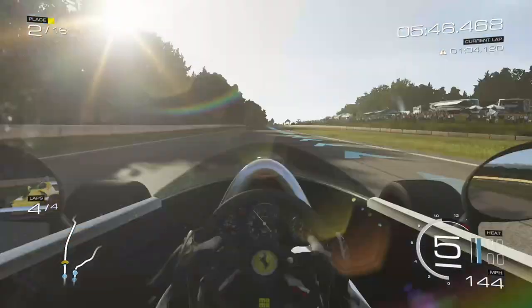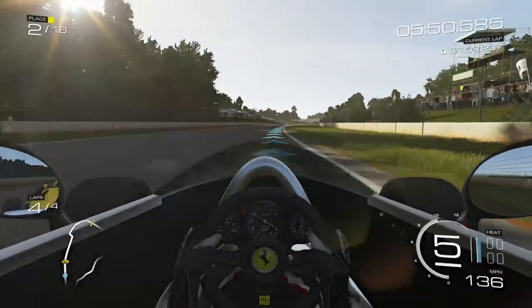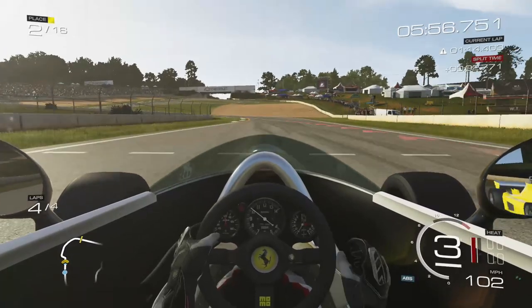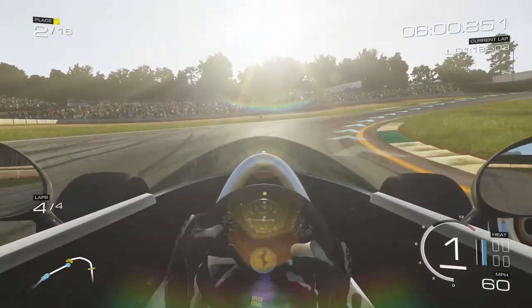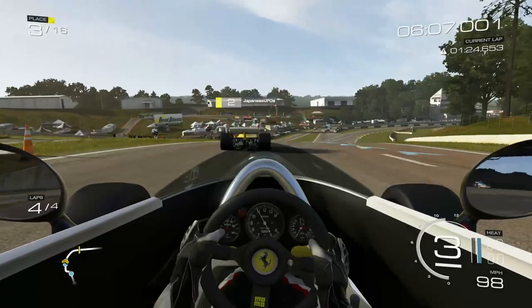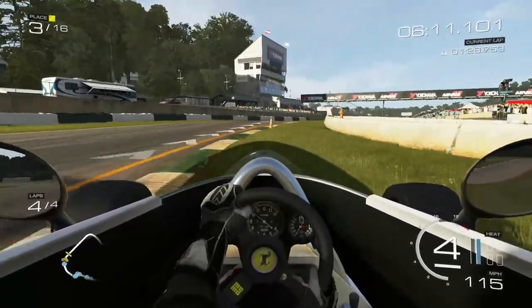Oh my goodness, who's right behind us? Japanese UFOs, he's trying to get that runner-up. He's gonna bump us, you know he will. He bumped us in the last race trying to get the victory. Now he's trying to get the runner-up. I see him in the mirror. Throwing it down, turning it. Oh my goodness, Japanese UFOs, you just bumped me hard. Oh my goodness, you're tough. I'm gonna get you on the inside. I'm getting this runner-up.